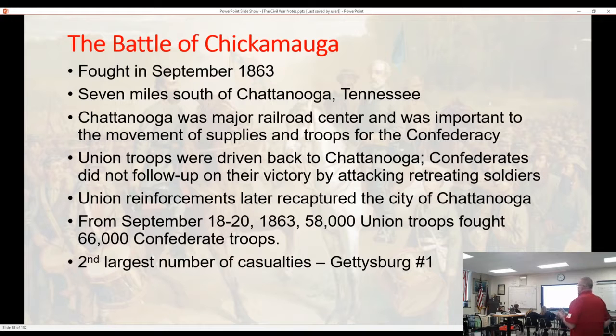Chattanooga, again, is very important. It's a rail center, and it's the main east-west rail center for the Confederacy. So if something has to go east or west, it has to go through Chattanooga. Union troops have been in and out of Chattanooga. They actually have control of Chattanooga, and they are pushing into Georgia. The Confederate Army meets them and actually wins the Battle of Chickamauga, pushes the Union Army back toward Chattanooga and actually out of Chattanooga. Later, the Union Army recaptures Chattanooga.